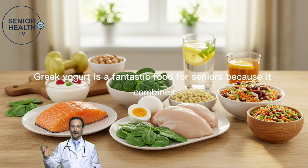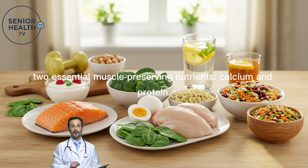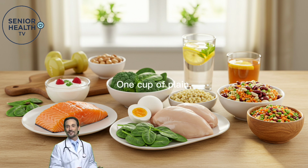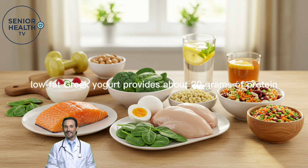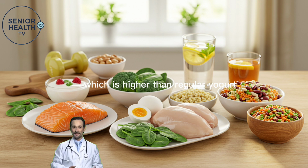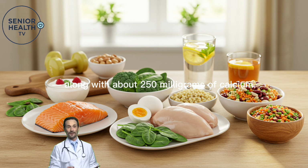Greek yogurt is a fantastic food for seniors because it combines 2 essential muscle-preserving nutrients, calcium and protein. 1 cup of plain, low-fat Greek yogurt provides about 20 grams of protein, which is higher than regular yogurt, along with about 250 milligrams of calcium.